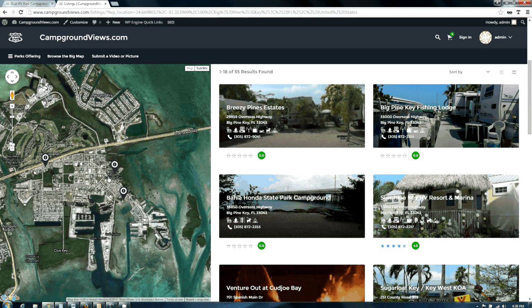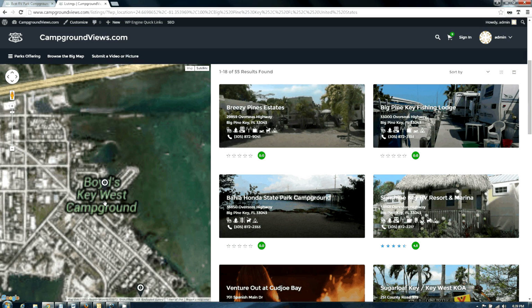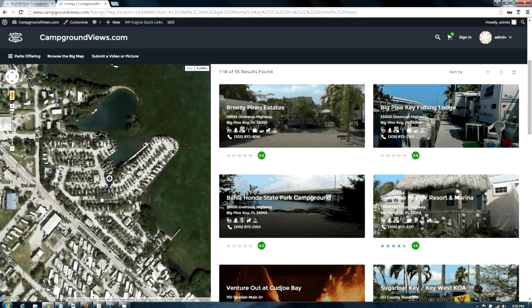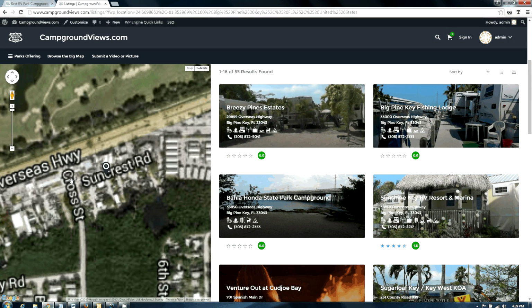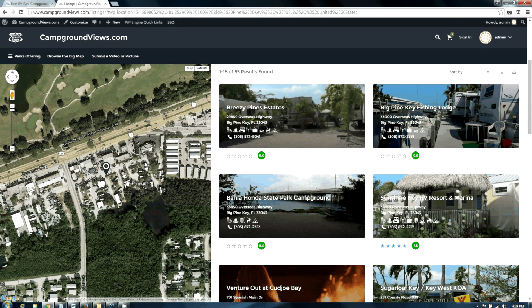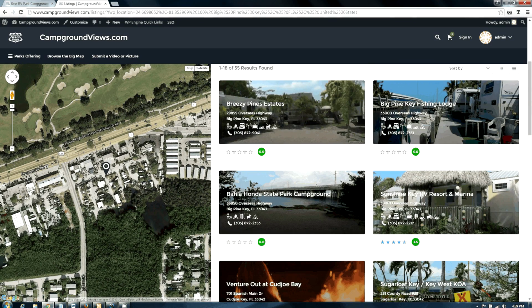Now Boyd's is a very popular spot. You've probably heard of it if you're heading to the Keys. A lot of folks stay there. It's a large site, a large location. The sites themselves are a bit packed in there, but we've seen some big rigs that can pull into there. Then there's Leo's. Leo's is best suited to folks with smaller RVs. This overhead shot kind of gives you an idea, but if you go down and watch our video, you'll see what we mean. They use a shoehorn to get these rigs in here, so it's very tight.